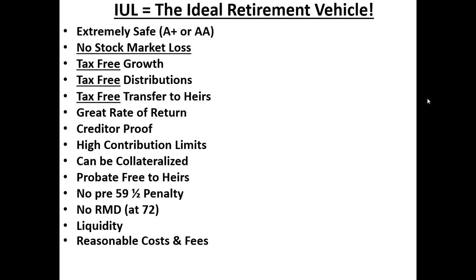There's reasonable costs and fees. There are costs and fees that you pay for insurance costs, which buys you good insurance, but much less over time than a typical brokerage account or mutual fund account. And it can also pay for long-term care. So if you're alive and you need to have money for your long-term care, nursing home, or you want care in your home, the company will advance you the death benefit while you're alive to pay for long-term care.